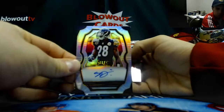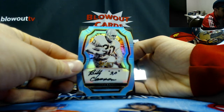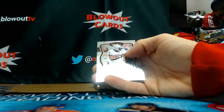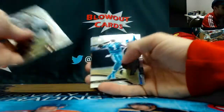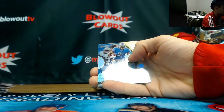Sean Davis, number to 199, Steelers auto. That goes to Gord. All right, then we got a Billy Cannon. Billy Cannon autograph. This one is going to go to Tennessee Titans. One is AJ, it's number 10 of 15. Jamal Adams, Jets, tricolor. Another Kirk Cousins, Redskins, tricolor. Cooper Kupp, Rams, blue rookie, 149. Jabrill Peppers, tie-dye rookie for the Browns. Nice piece, 1 of 25.